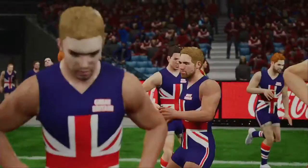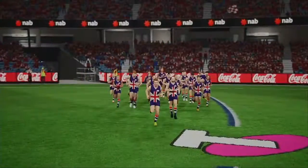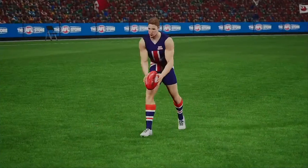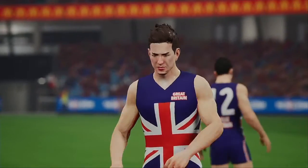They run on in full confidence. They're looking sharp, and the crowd are appreciating it. It's a big midfield battle today. Whichever team can get on top in the middle of the ground will walk out winners today.